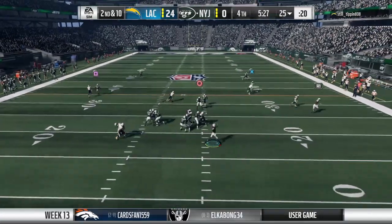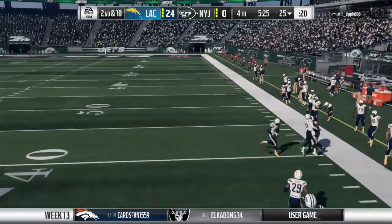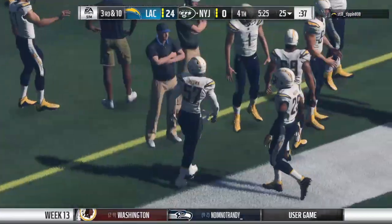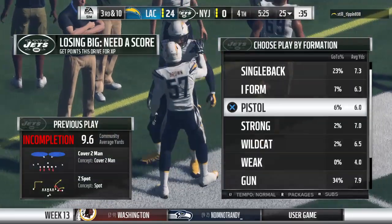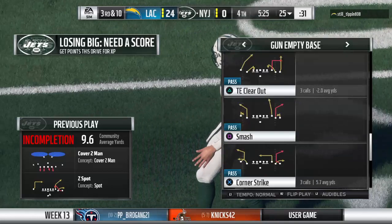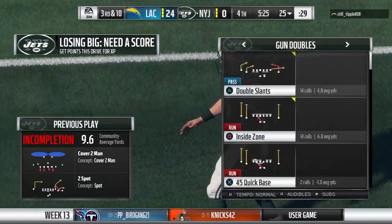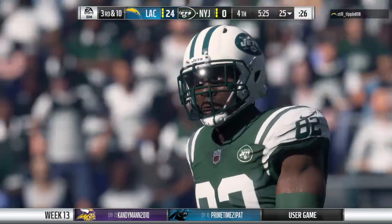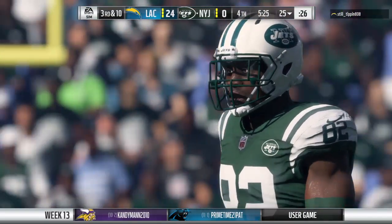And 2nd and 10, he'll look to throw again. And he drops it incomplete, and their struggles continue here. Another wayward pass. You know, things started out poorly in this game, and to be frank, they just really haven't gotten much better. And all that does is embolden a secondary. They feel good about what's going on, and they just play better and better.